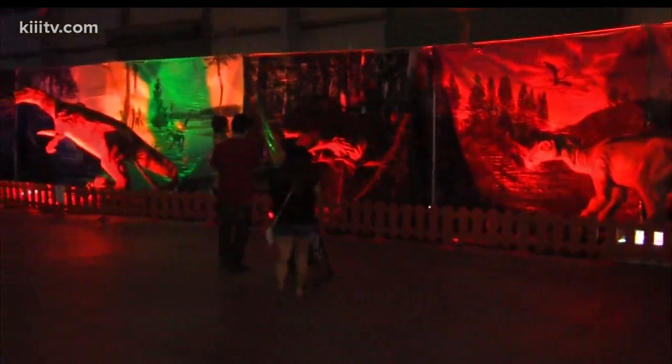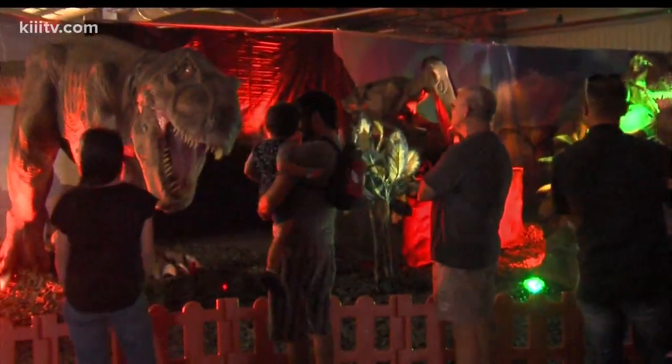Inside the fairgrounds, it looked like it had been transformed to resemble a scene from Jurassic Park.